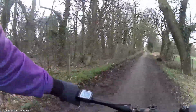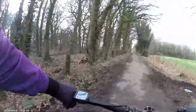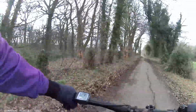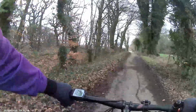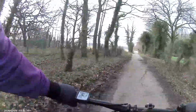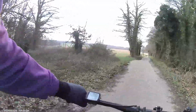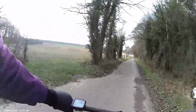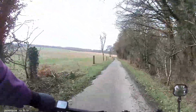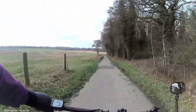In the fields here you'll see cows and horses and sheep. And the wildlife, with it being a wooded area, there's quite a few squirrels and birds. And it's a nice firm road, but very shortly it becomes a mud trail.